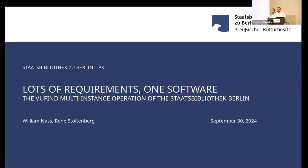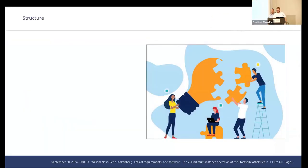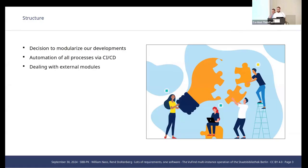Together, we will walk you through the insights we gained and how we adapted VuFind to meet the library's requirements. Our presentation will cover the key points we outlined in our abstract. This includes the decision to modularize our developments, the automation processes via CI/CD, how we deal with external modules, and the potential challenges.